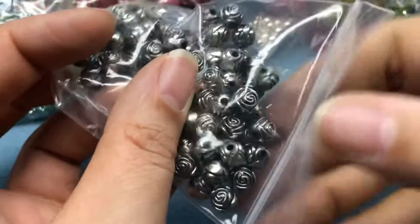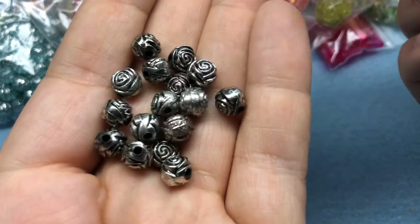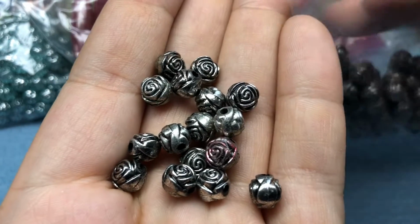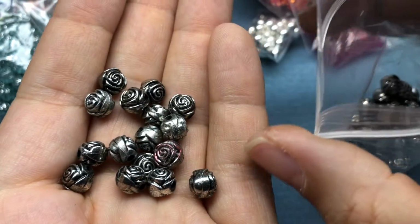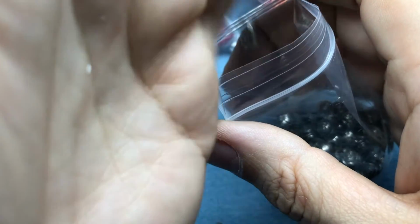More flowers, but not black. They're actually the reverse of the other flowers. The other ones were black with silver detail, and these are silver with black detail. They're acrylic, and you would use them as spacer beads. That's what I would do with them, and what I will eventually do with them.